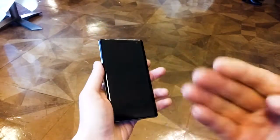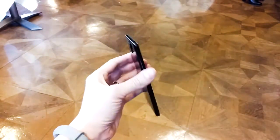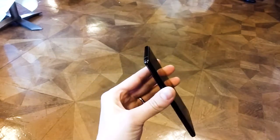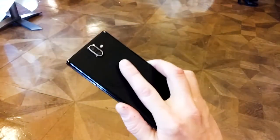So, what is this phone all about? We got a new design applied to the Nokia 8 platform. It's not a top model, don't mistake it for a top model. It's Nokia 8 with a beautiful design. It's a premium device and trust me guys, it's not slippery at all.